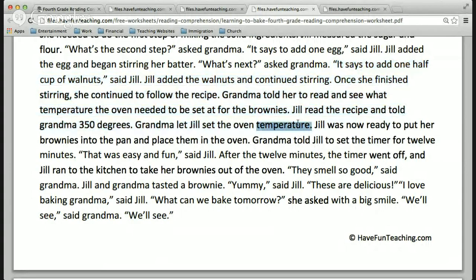It says to add 1/2 cup of walnuts, said Jill. Jill added the walnuts and continued stirring. Once she finished stirring, she continued to follow the recipe. Grandma told her to read and see what temperature the oven needed to be set at for the brownies. Jill read the recipe and told Grandma 350 degrees. Grandma let her set the oven temperature.